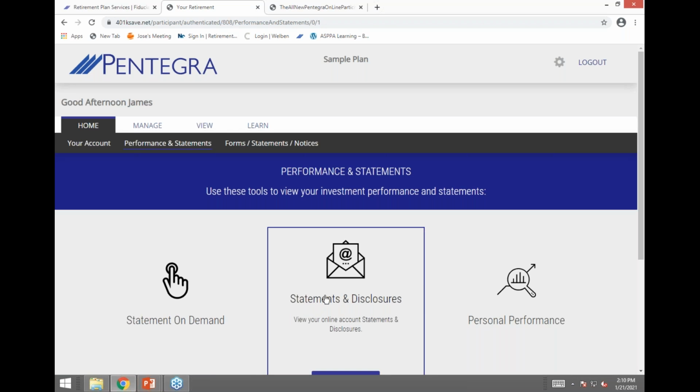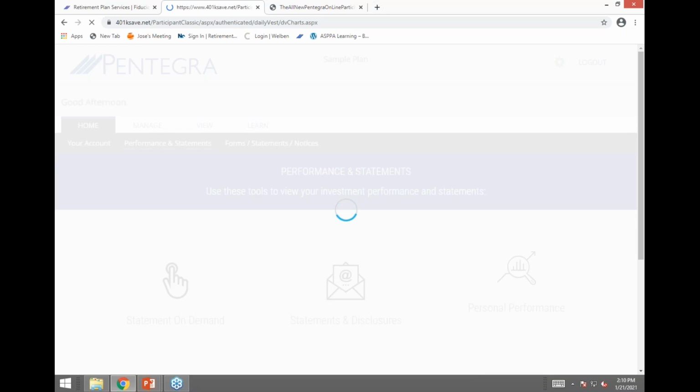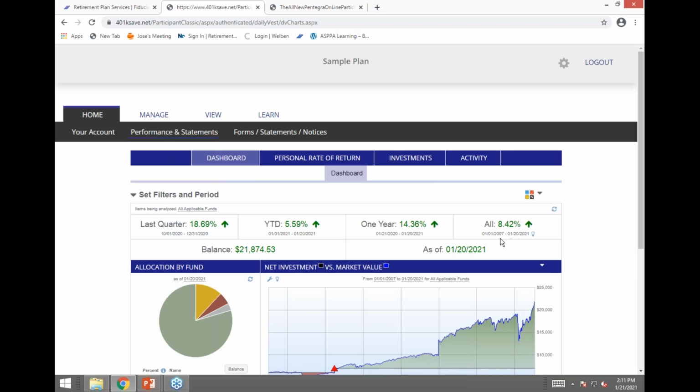Now you'll also have your statements or disclosures out here as well, so you'll have all that information still out here. Now let's go to the Personal Performance tab. Since I'm an education consultant, I have to say this is my second favorite portion of the website. Obviously, my favorite portion of the website is going to be this Learn tab, which I'll let Ricardo cover.